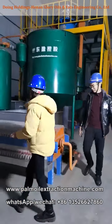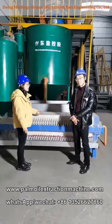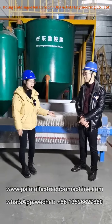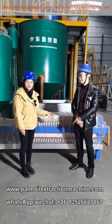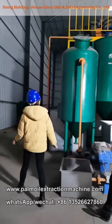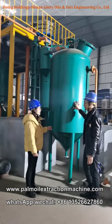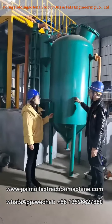Look at this machine. This machine is our third filter, the plate filter. There is some water and tiny impurities, right? Yes. So the plate filter is used to remove the moisture and tiny impurities. I think that one should be the last step, right? Yes, you are right. This is our last filtering step, and we get cleaner crude palm oil. This step is a vacuum dryer.